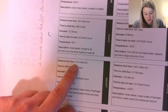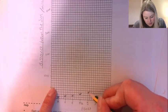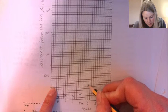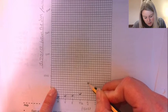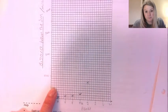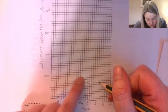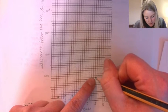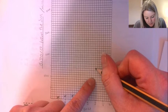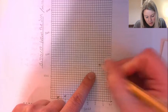Jupiter, 778. So there's my wee line there for 500, 600, 700, 800. So 778 is going to be about there. Okay. Where are we now? Saturn, 1,427 million kilometres. So Saturn, 1,000, 1,100, 200, 300, 400. So this next line will be 1,500. So 1427 is going to be just in there.